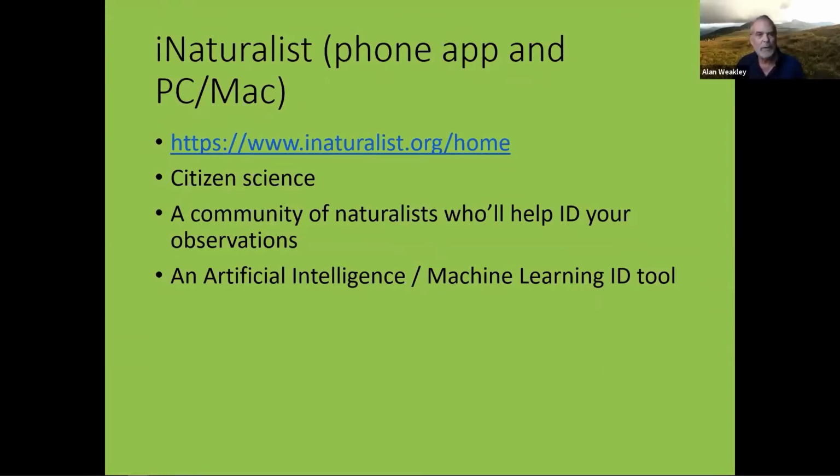Once you join iNaturalist, you'll find yourself part of a community of naturalists who help ID your observations. So you can make observations really simply using your phone, taking a photograph or a series of photographs of something that you see, and then directly uploading those geotagged observations from your phone. Once it's been uploaded, you'll get help from others in identifying the plants or animals.